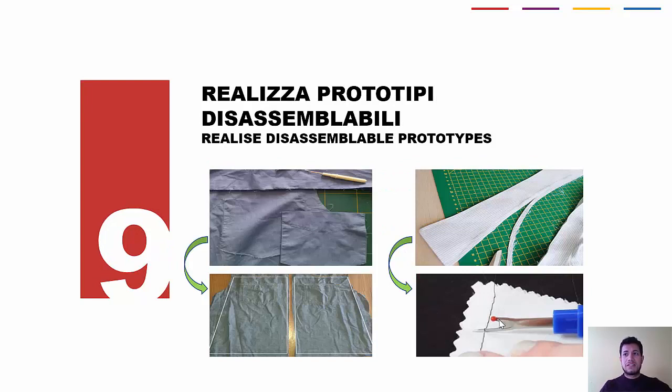Ninth, realize disassembled prototypes. Few attentions allow to sort the different materials wasted, to make them reusable or recyclable. Simple advice: during prototype planning, use monomaterial textiles. If you are forced to join different materials, try to link them with reversible solutions. Before assembling with irreversible solutions, such as sticking or thermowelding, realize a stitching by machine with long stitches. In this way, it can be removed easily.